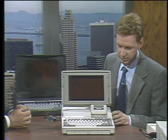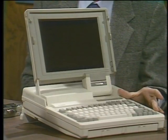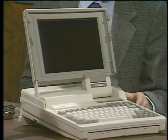Well, this is equivalent to an IBM AT. This is a 12 megahertz 286. It's got a 287 socket. It's got a 20 megabyte hard drive, a 3.5-inch floppy. This is an EGA compatible screen. It's got 16 grayscales. It's a backlit Super Twist LCD. The keyboard is equivalent to an IBM 101 keyboard. It goes all the way up to F12.